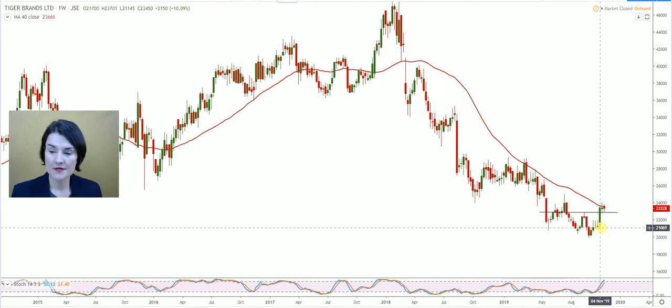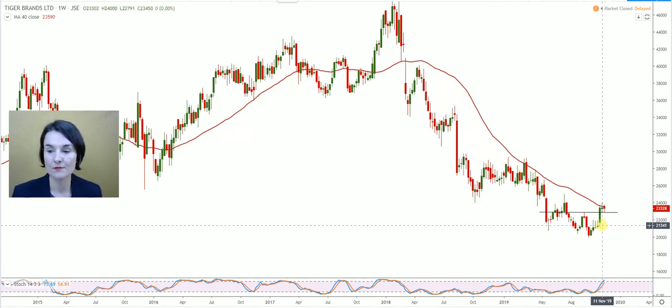There's higher lows. That candle on the 4th of November is a strong bullish engulfing candle. We can see there was a lot of interest when that news came out that they wanted to sell that division that had this listeriosis outbreak last year. So the graph is starting to look good, but the big test is that 40-week moving average.